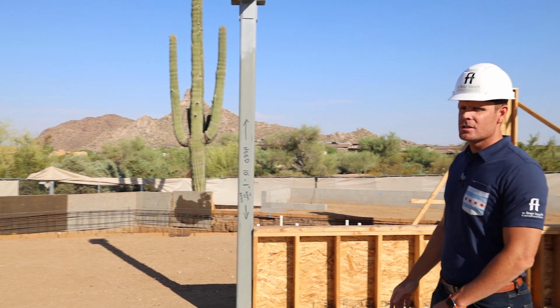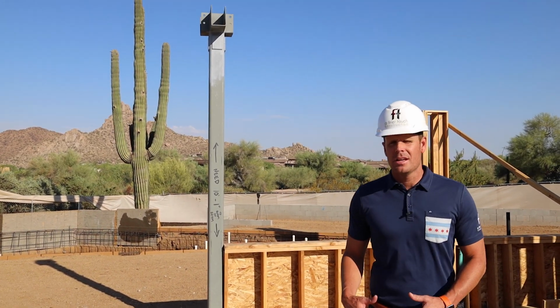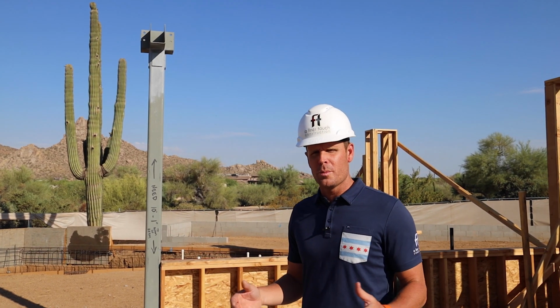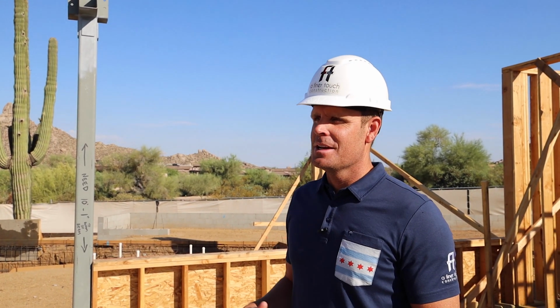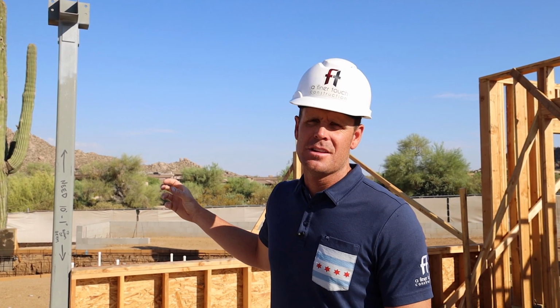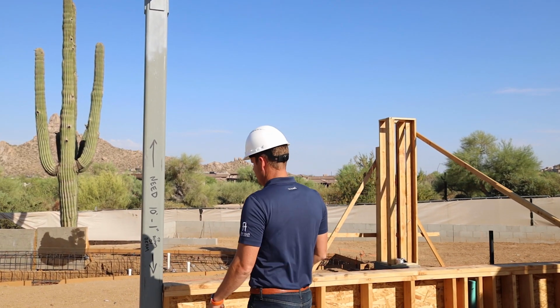And this is our steel column here, and it's very common in a lot of our projects that we have a lot of steel. A lot of that is structural, as we have bigger openings, taller ceilings, wider openings for our clients. You need that steel. It allows us thinner profiles as far as the depth of the column itself, and the support of the house.